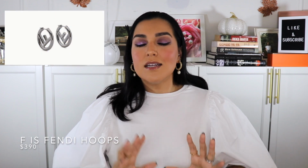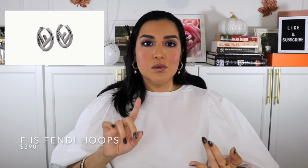Another popular piece that you're gonna see a lot is the FS Fendi hoops. What I love about this is that not only does it come in the gold tone, the silver tone, the pink gold tone, but it also comes in gunmetal tone, which I love.